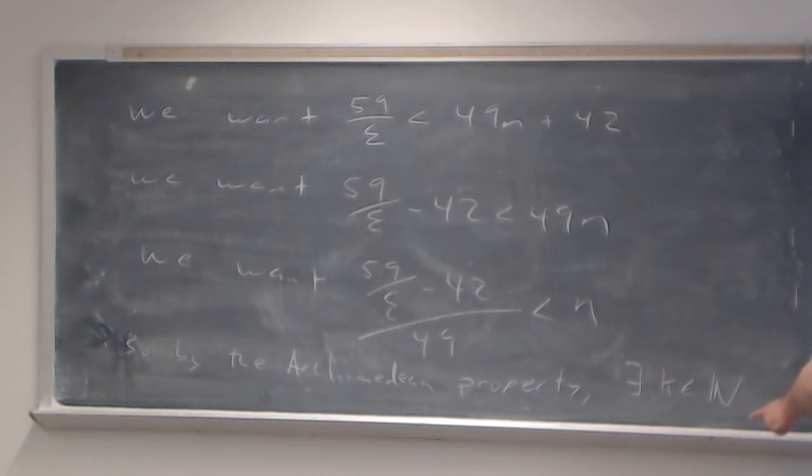Don't tell anybody. So there exists a K, an element of the natural numbers, such that 59 over epsilon minus 42, all divided by 49, is less than K.